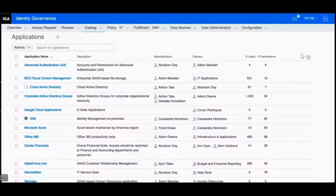Sure. Right now we're taking a look at the catalog view. And the catalog, let's use applications for an example. The catalog shows you a clear picture of who has access to what. One of the things we can see here in the catalog is that we're collecting information from multiple applications. You can see we've collected from Identity Manager, and we've also collected from these other applications that are outside of Identity Manager, but provide a broader governance view across your organization.